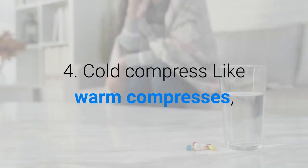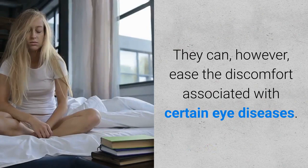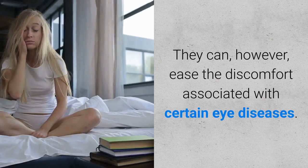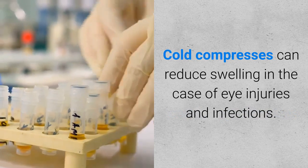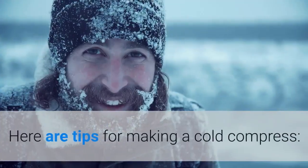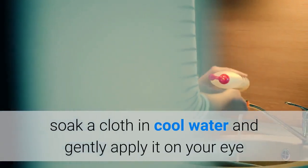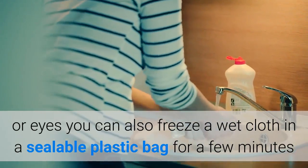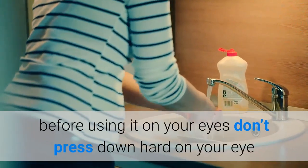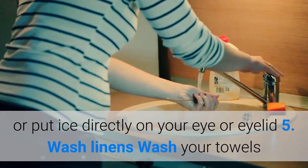4. Cold compress. Like warm compresses, cold compresses don't exactly cure eye infections. They can, however, ease the discomfort associated with certain eye diseases. Cold compresses can reduce swelling in the case of eye injuries and infections. Here are tips for making a cold compress. Soak a cloth in cool water and gently apply it on your eye or eyes. You can also freeze a wet cloth in a sealable plastic bag for a few minutes before using it on your eyes. Don't press down hard on your eye or put ice directly on your eye or eyelid.